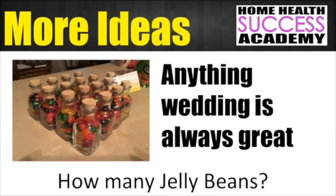Next thing, anything wedding is always great. So if you see these things, I got these little bottles where? I got these bottles in the wedding sections in Michaels. And you fill it up with jelly beans. Go ahead and put an attachment of your card in it. And you can also use this as giveaways. Okay, you can put also a sticker there with your company, and you can pre-print it if you want to.